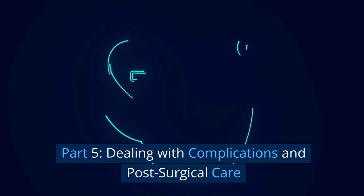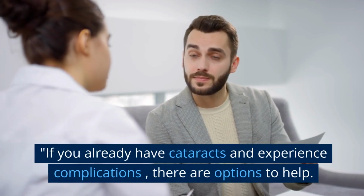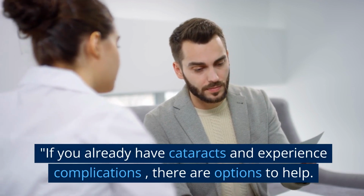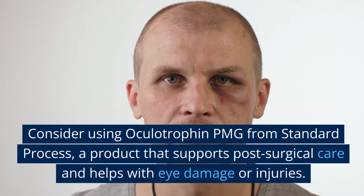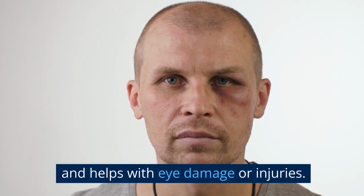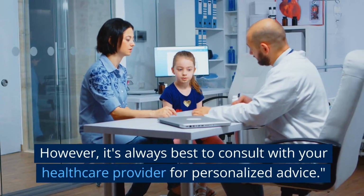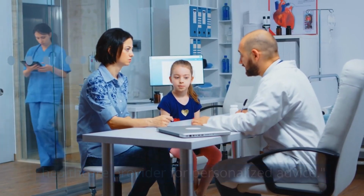Part 5. Dealing with complications and post-surgical care. If you already have cataracts and experience complications, there are options to help. Consider using Oculotrophin PMG from Standard Process, a product that supports post-surgical care and helps with eye damage or injuries. However, it's always best to consult with your healthcare provider for personalized advice.